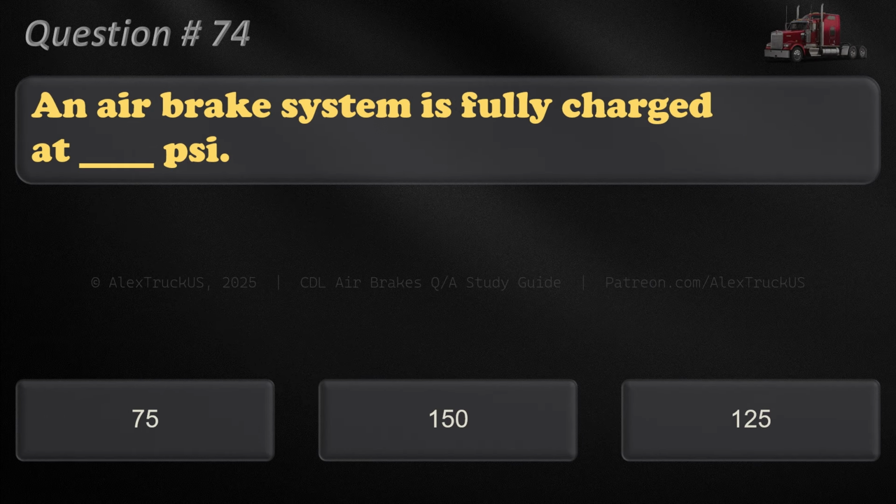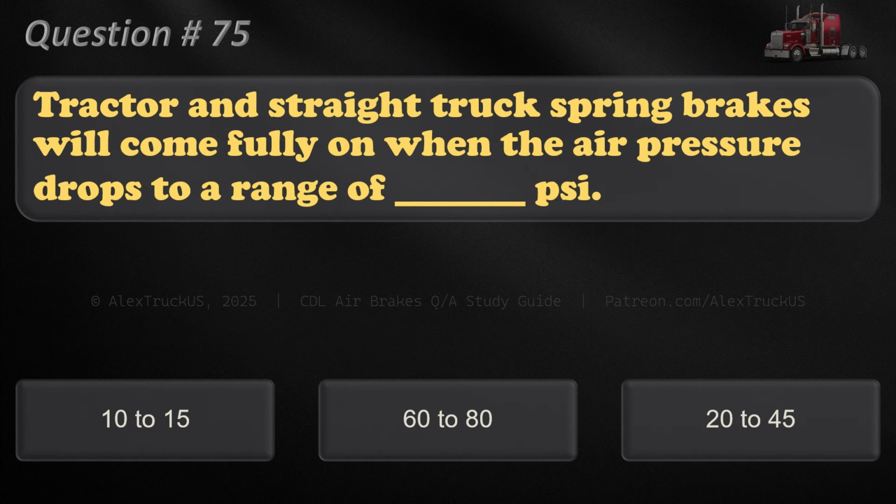Question 74. An air brake system is fully charged at psi 75, 150, 125. The correct answer is 125.